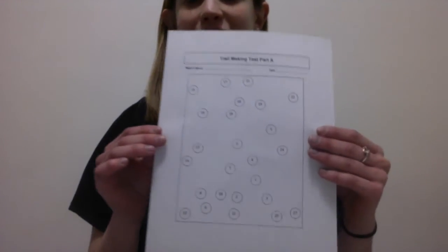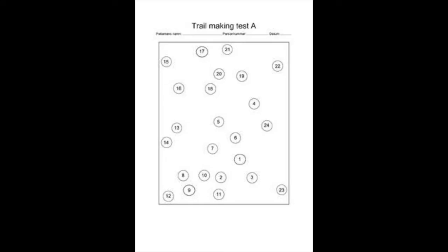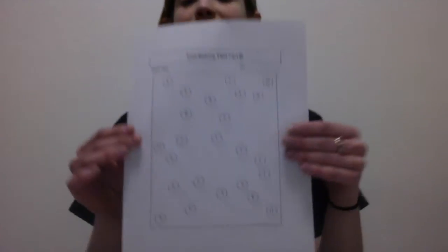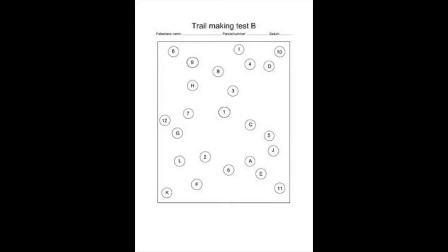The test consists of two parts, Part A and Part B. Part A, as shown here, has the client connect numbers chronologically. They'll go from number 1 to 2 until they reach the end, and they cannot lift their pencil until they're complete. Part B has the client connect numbers and letters chronologically. They'll go from 1 to A, 2 to B, and so on until they reach the end. Again, they cannot lift their pencil until they reach the end. They will be timed for the test, and their score is represented by the time of completion of the task.